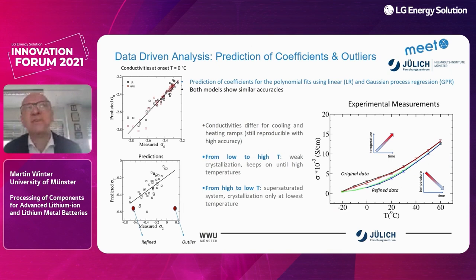This is not bad. The picture on the left below actually shows us the polynomial coefficient sigma 2, which is also somehow reflecting parameters of the electrolyte solution in this experiment: its conductivity. We see that we have an outlier on the bottom right. This outlier is very, very strong, because basically we show here a correlation plot.